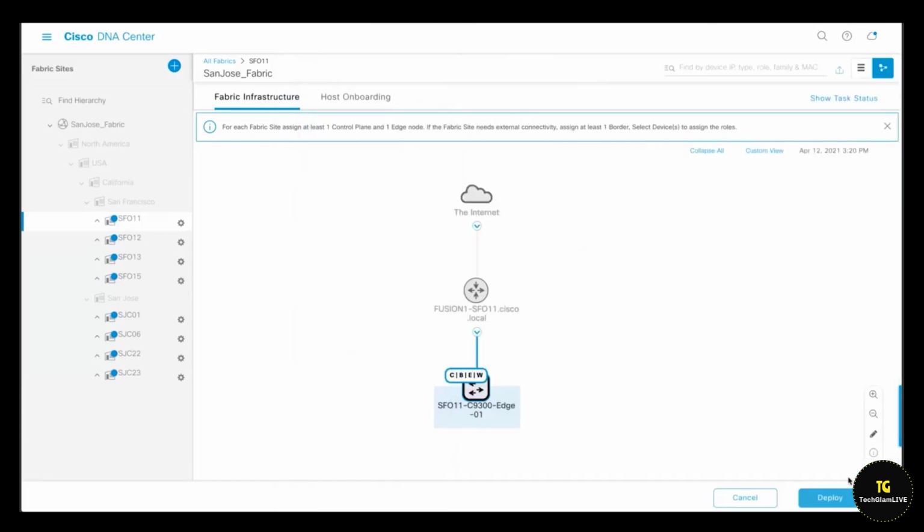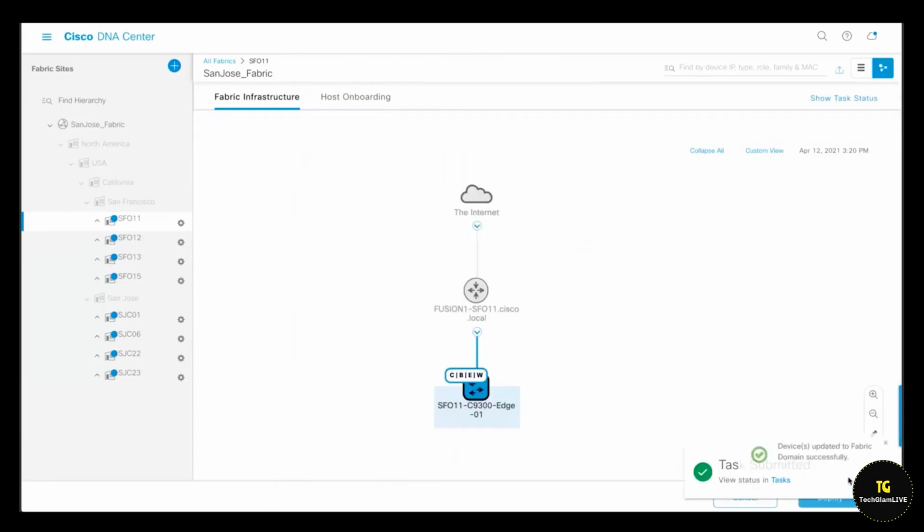And what this will do is DNA Center will go out to this device, and it'll start to deploy all of the configuration needed to have this device join the fabric and act as the control plane, border node, edge node, and wireless LAN controller for this little site here. We're not 100% done yet, though.